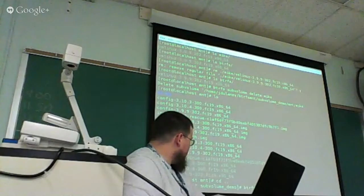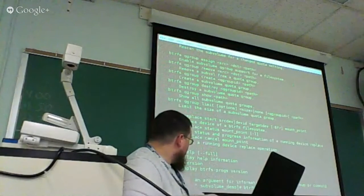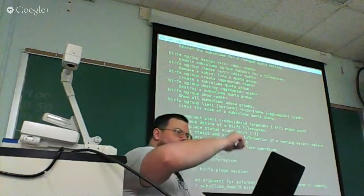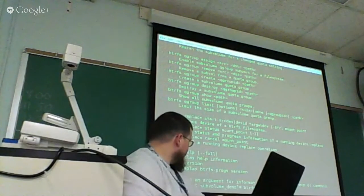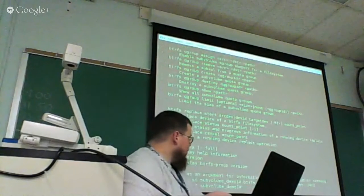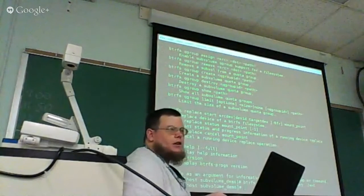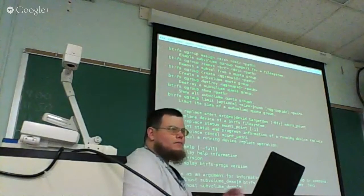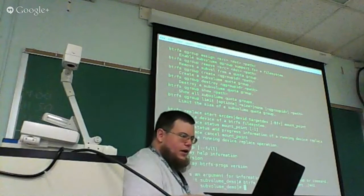Can you actually mount those subvolumes not on the Btrfs file system, but elsewhere? Yes. You can create mount points in your file system and mount them. You can also promote a subvolume, right? Yes. And online defragment. Of course, I don't have very much in there, so it took no time at all. And you can do some cool stuff like that.